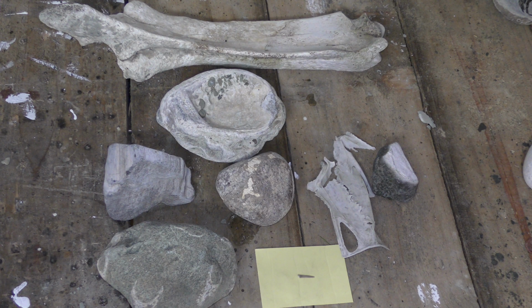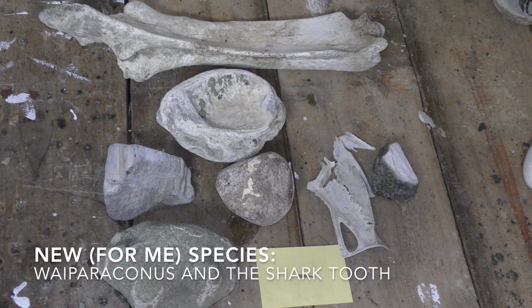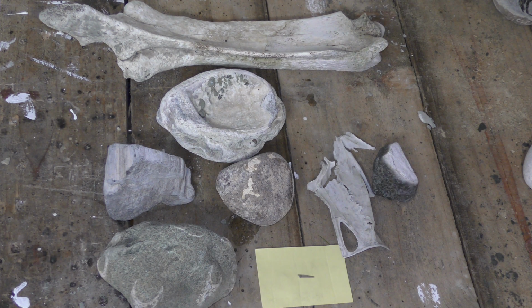Amazing finds, great finds. 2 new species for sure for my collection and a few unknowns, which is always good. You know, it's good to have a few things to research. Let's start with day 1.